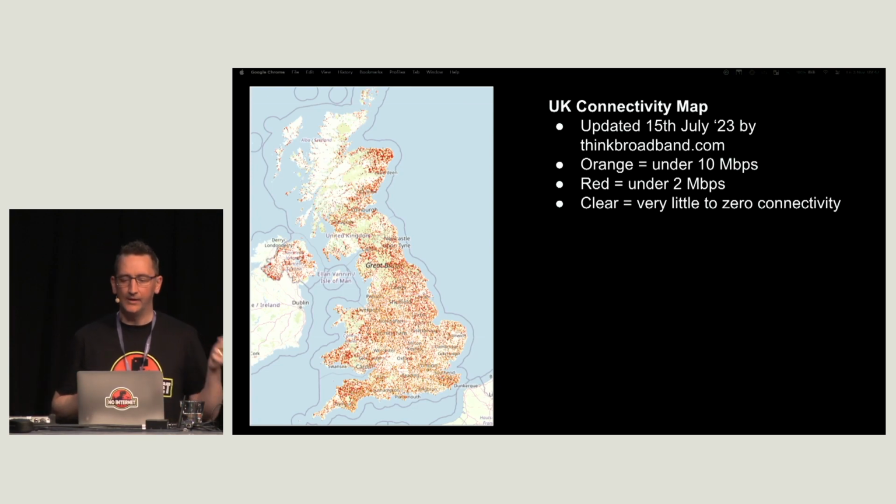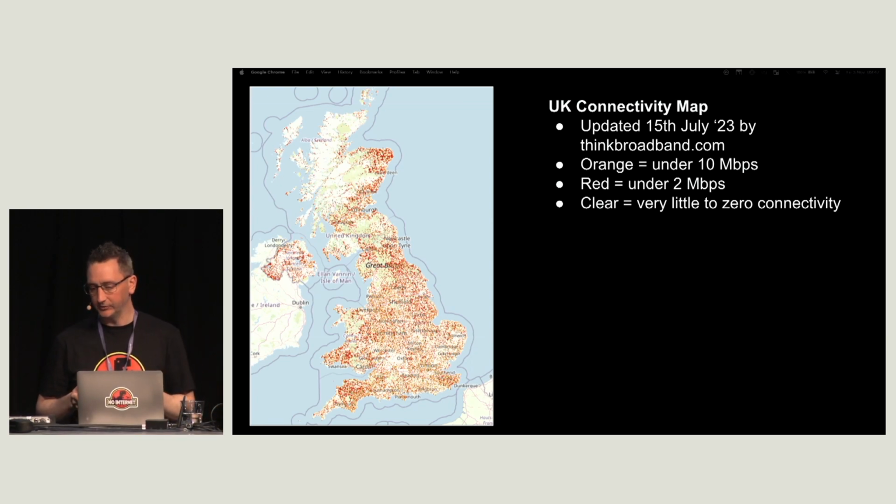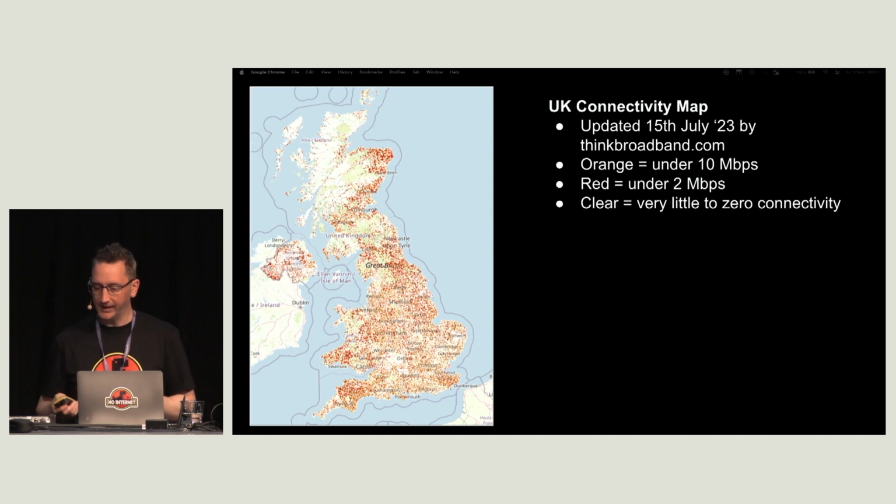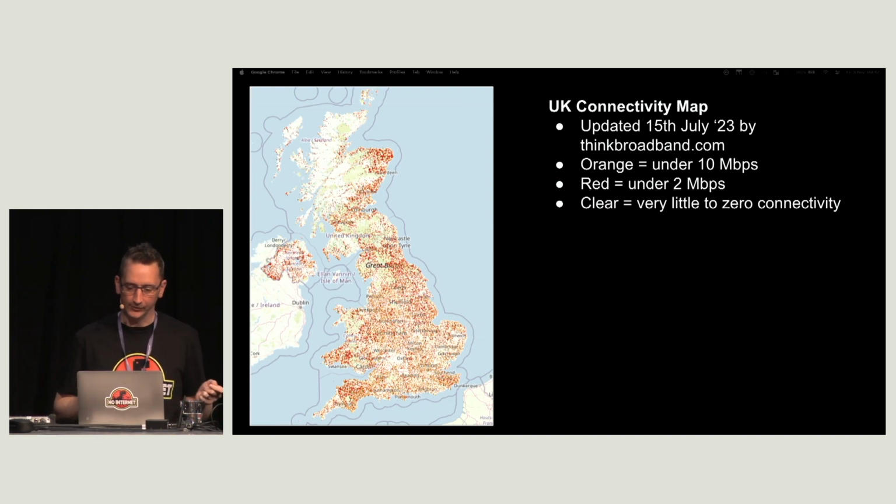If you're a business, that's a lot of potential customers. If you're a charity, that's a lot of potential donations. If you're the government, that's a lot of people you're excluding from your services. And remember, they're all paying some form of tax. They have as much right to access your services as everyone else does. So let's see. Is this a UK-only issue?